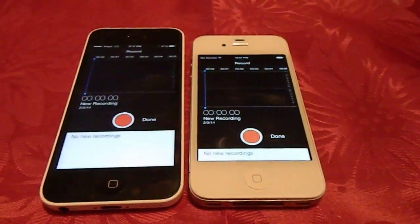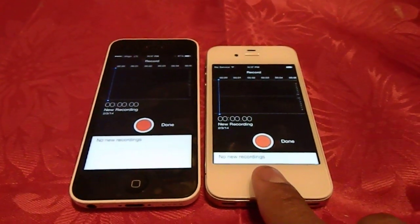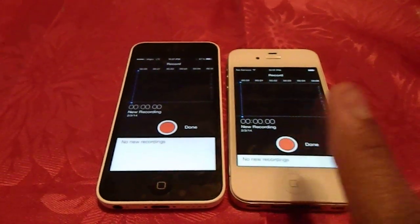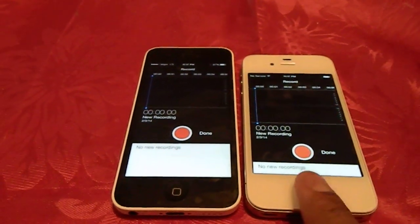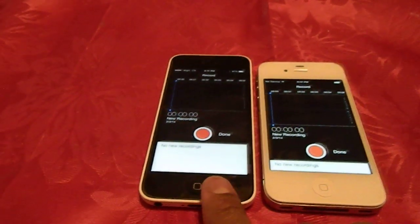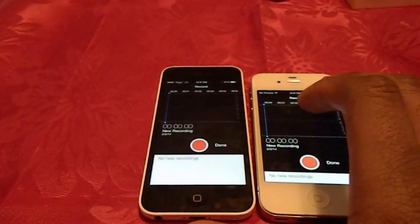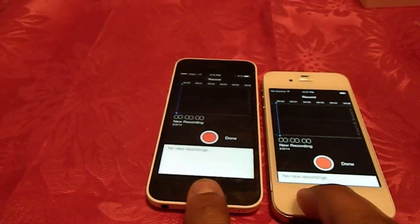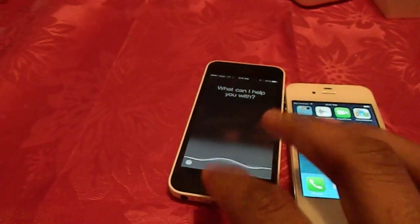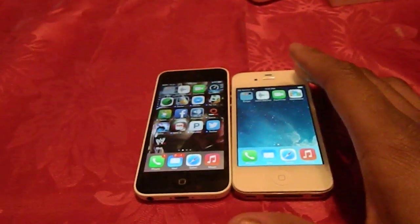It still works, it's just slowed down tremendously, and that's because the 4 has an A4 processor. When a lot of people look at a phone, they look at what it looks like. I look at what's actually inside of it. The 5C has an A6 processor, which is a lot faster than the 4 in processing speed and what it can actually do. Of course, as you can see, I have Siri here, which is sometimes annoying when I'm trying to do a video like this and it comes on.